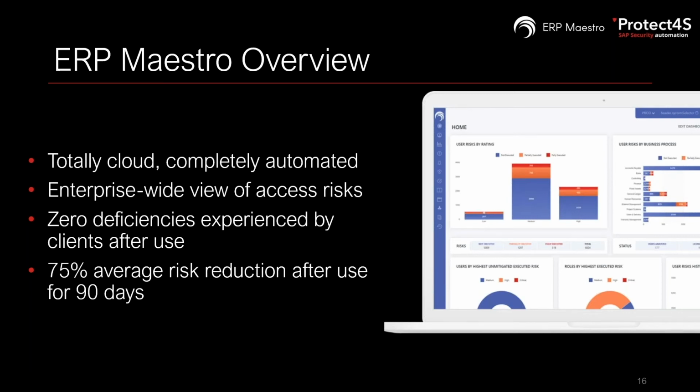So also with this solution, you're looking at the ability to have an enterprise-wide view of access risks. You're looking at connecting to all of your ABAP-based SAP systems, as well as SAP SuccessFactors, and there are many more integration opportunities to be available shortly.